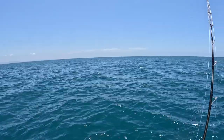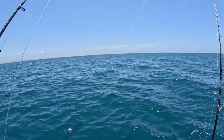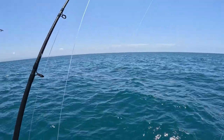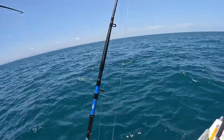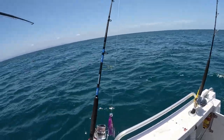Yeah, anyway, he's got a big blue pattern on him. It is, isn't it? Yeah. What's he doing way in here? Hey, he's pretty shallow. We're only in about 50 metres, 42 metres of water. Have we been dragging him that long? Alright, you gonna gap him or you gonna net him? Gap.